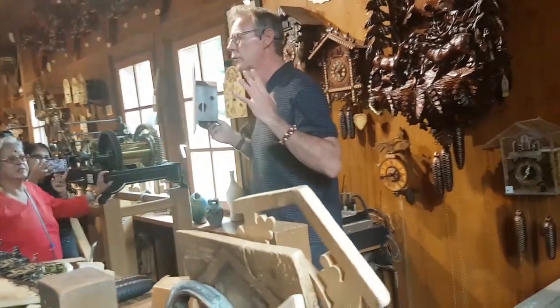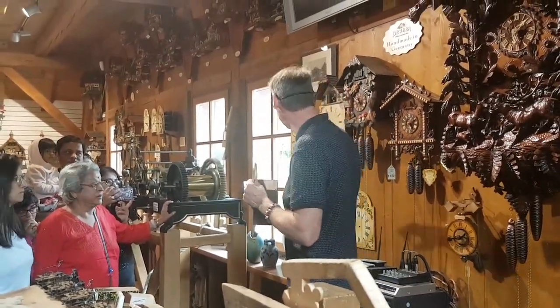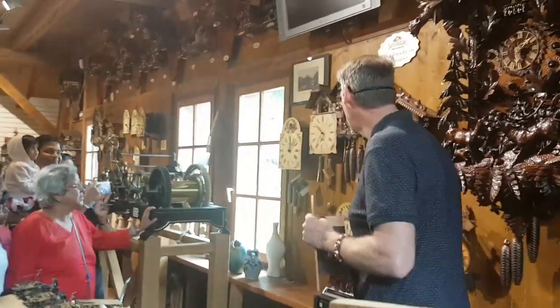And then about 250 years ago, a clockmaker takes one of our painted clocks, and then for the first time they add our new friend and the star of the show, the cuckoo bird!